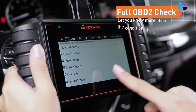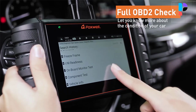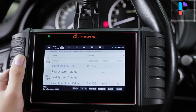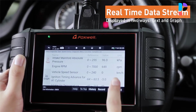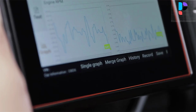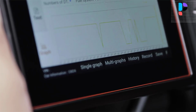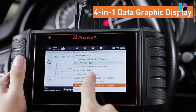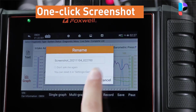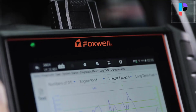NT726 is equipped with a 1080 pixels 5.5-inch LCD screen graphically showing live data, allowing you to effortlessly observe data. At the same time, it allows you to view 2 or more parameter maps to provide a reference value for your diagnosis work, to confirm the location of the fault quickly and accurately, which saves your time and energy.